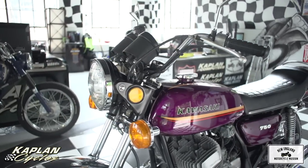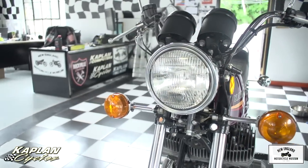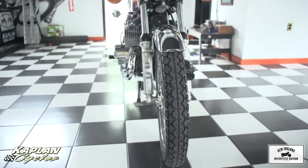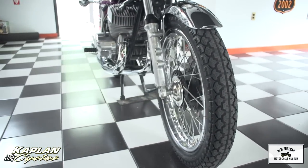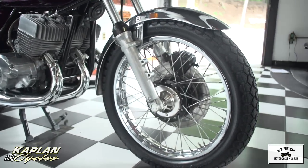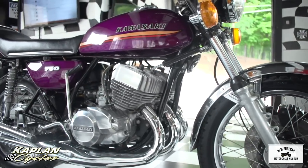If you look at the chrome on the bike, the front fender is spotless. The tank is gorgeous. The engine, all the aluminum is in beautiful condition. It looks like a new bike. It's like a time capsule from 1973. So truly a world-class H2 750.